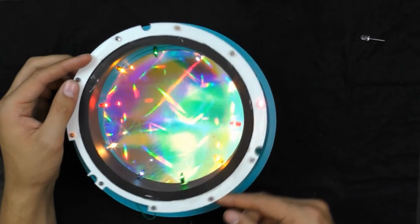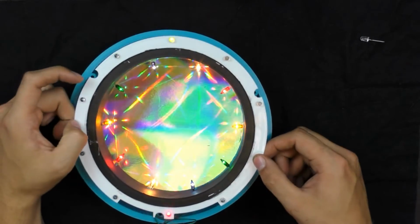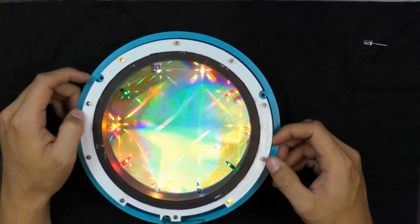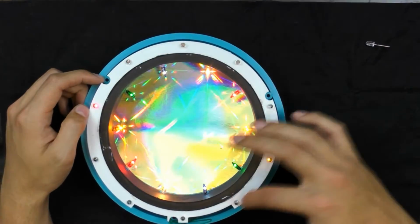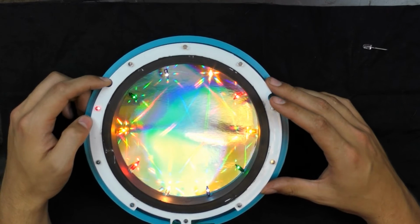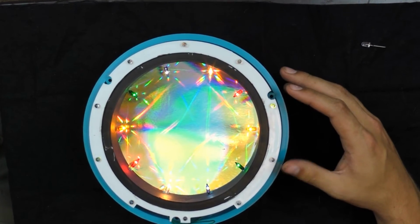Maybe this is supposed to be, no, that doesn't, oh my goodness, they did that. They have 1, 2, 3, 4, 5, 6, 7, 8, 9, 10 LEDs, so they just put 2 random ones with no correlate. Oh my god.